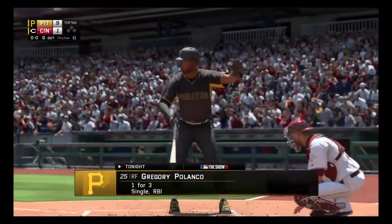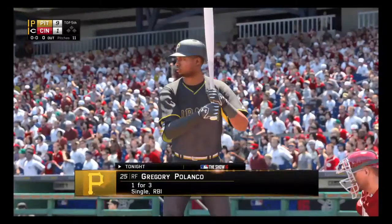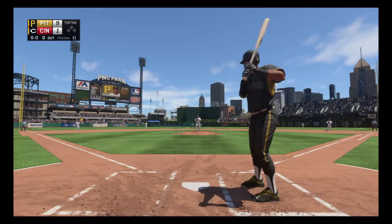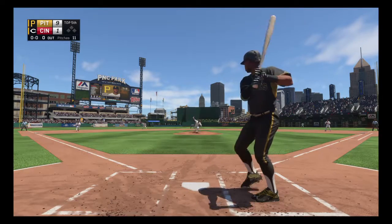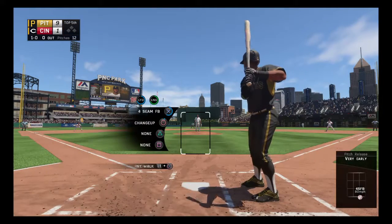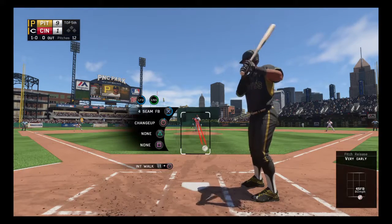Gregory Polanco heads for the box to start off the 5th in this one. And guys, this is the guy you want leading off this inning. He's your leadoff man, so maybe he can get things started, set the table for a little bit of a rally. First pitch of the inning is taken downstairs for a ball. It's 1-0.